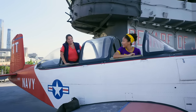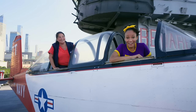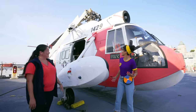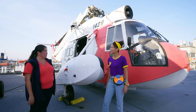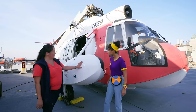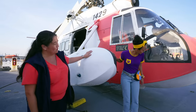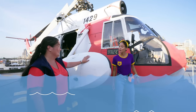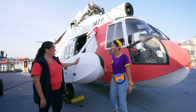Would you like to go inside of a helicopter? Yes, I would. All right, let's go. Wow. This is amazing. So this is our Sea Guardian helicopter. It was used by the Coast Guard to help rescue people out in the ocean. Wow, that's super important. Absolutely. And you'll notice here we have pontoons, one here and one on the other side. And then the shape of the front of the helicopter matches that of a boat so that it can land directly on the water. Whoa, this helicopter can land on water? Absolutely. That's really cool.